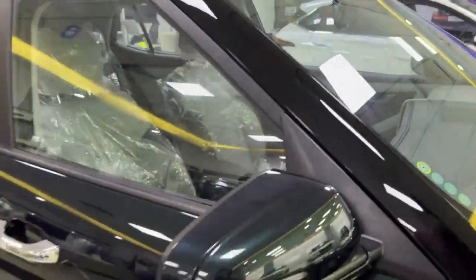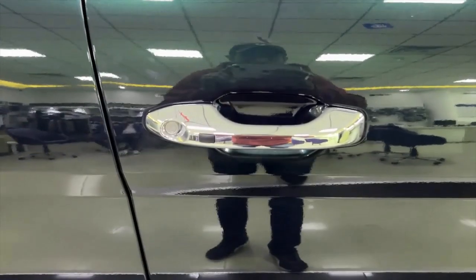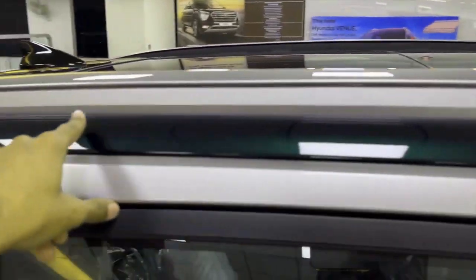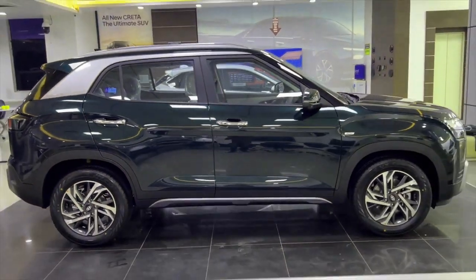New scuff plates also do their bit to make the front end look less polarizing than the pre-facelift. This is true of the rear end styling as well. It's more angular at the back, gets full LED tail lamps, a full-width LED light bar, and a new rear bumper. In profile, there's nothing apart from the new alloy wheels that indicate that this is the 2024 model.